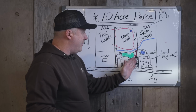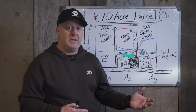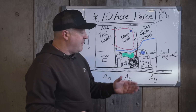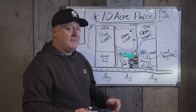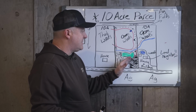Right now it's all open from border to border here, 110 yards wide by a quarter mile deep. So 110 by 440, all open right here. And what's nice about that is right off the bat, it gives them about half of the yard, or 55 yards wide. They can plant switchgrass in here.